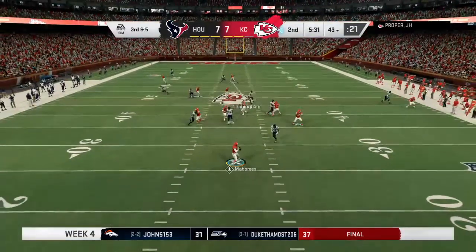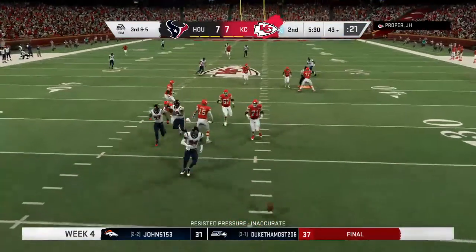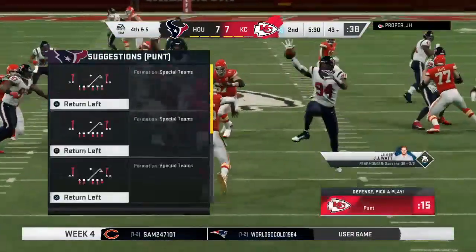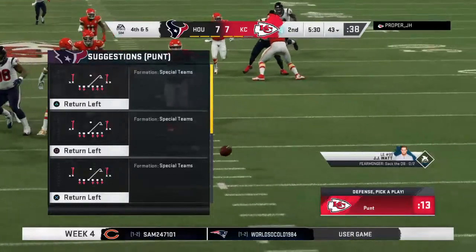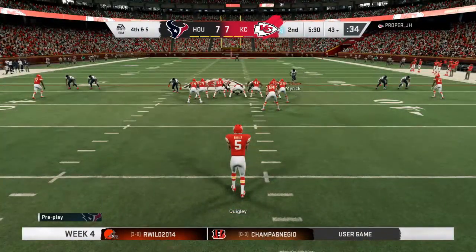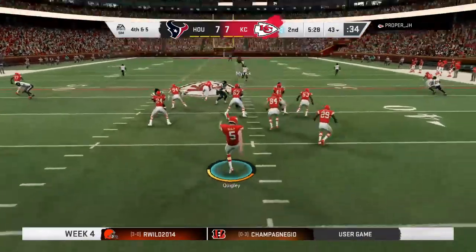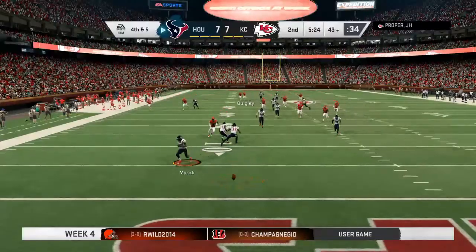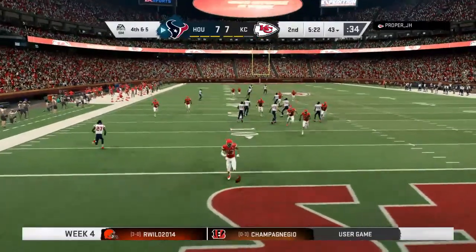Looking to throw is Mahomes. And that is incomplete. Not only was the call spot on, how about the execution of that defense right there? The zone was absolutely locked up tight. He was trying to force it in there on third down. But if there's a time to force it, he felt like he needed to make a play, right? Yeah, exactly right. Third down, you got to try and find something. There's nothing available there for him.